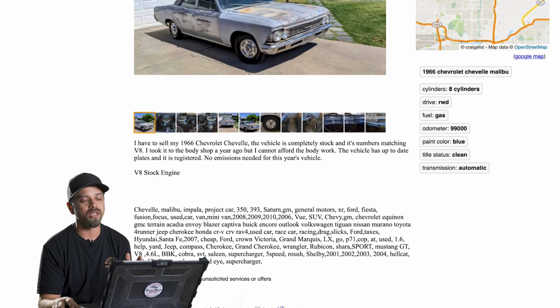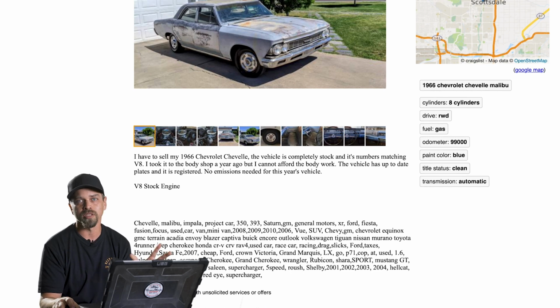If you have a good body shop you can work with, that's going to save you a lot. So when you're shopping for a project car and it needs bodywork and paint, make sure you have someone you've either worked with before, you can trust, and who's going to keep your budget in mind and meet your goals. Just like anything in life, there are different levels of bodywork and paint, so you have to decide what level you want to take that car to.